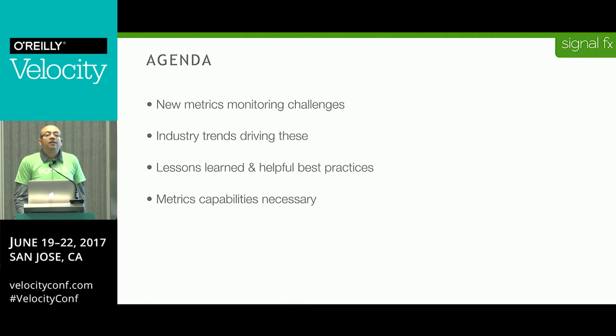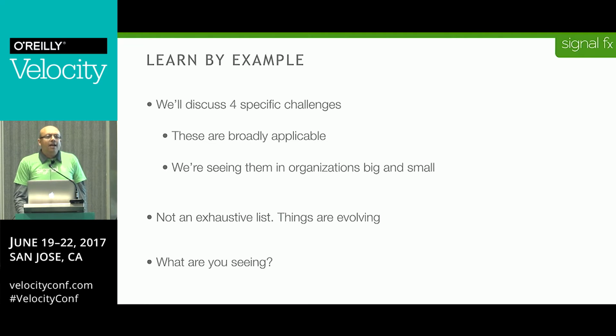So the question is, what are some of those challenges? What can we learn from them? And what are some of the ways to deal with these? So that's what I'm going to be talking about. And we'll do that by following 4 specific examples. These are things that we've been seeing.